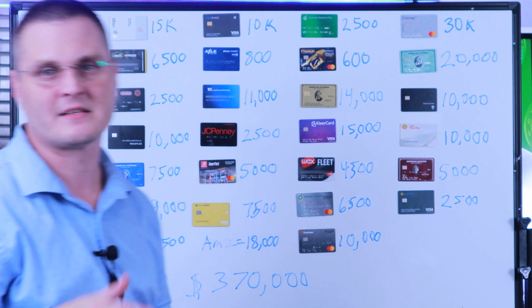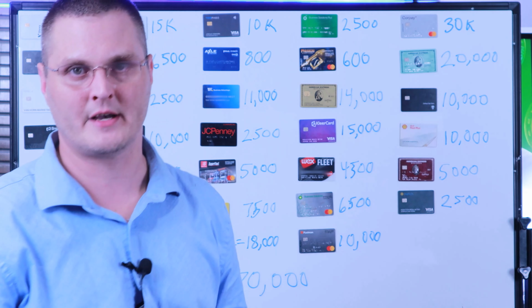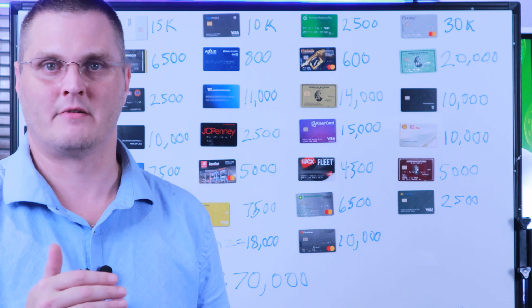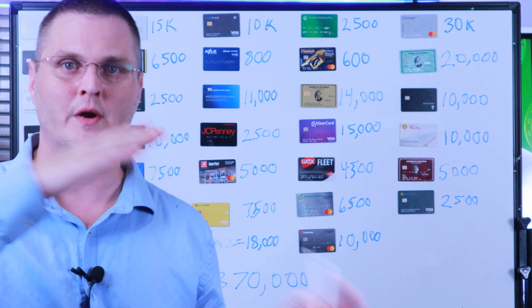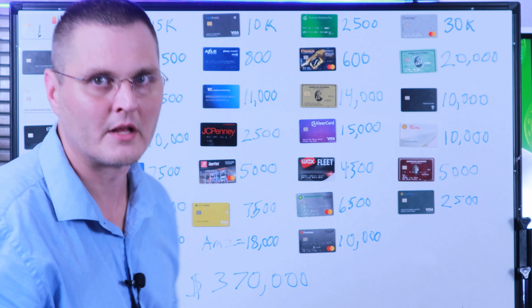I'm saying 13,000 because that was the last limit I saw a couple days ago. Ramp, the thing with Ramp is they adjust your limit literally every 24 hours. It's going to be based on your business bank account, on how much you have in your bank account. So it's going to be 10 to 20% of what you have. If you have 60,000 in your bank account, you're going to have like a $10 to $15,000 limit.